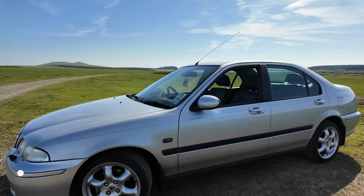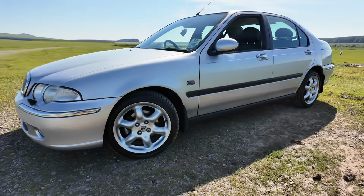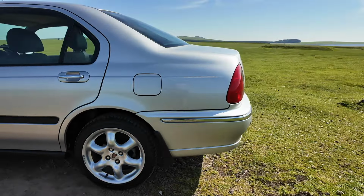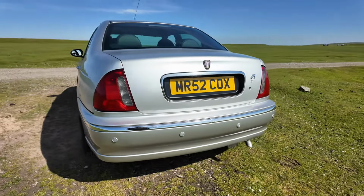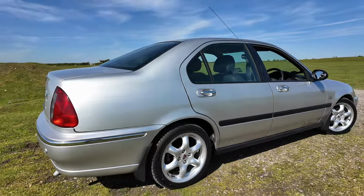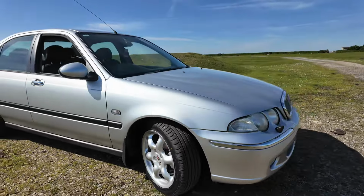I saw this car advertised on one of the Rover groups. The guy wasn't selling it on behalf of himself, he was selling it on behalf of his friend because he didn't do Facebook. They had it from brand spanking new back in 2003, so they've owned it all this time, and the only reason they were selling it was because he had upgraded to an automatic Hyundai, which he said himself when I went to collect it, if Rover was actually still going, he would have 100% bought another one because this car has been bulletproof.